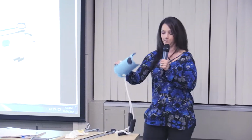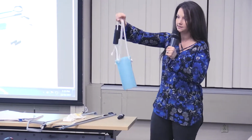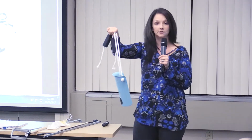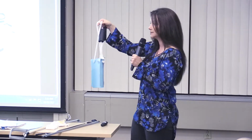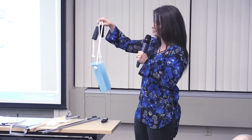So these are some tools that I have here. This is my favorite. It's a sock aid, okay? I can show you all how to use this after, when we do the exercises. This is a really handy thing. It completely prevents having to bend to put your socks on. You can do it sitting in the chair. You don't have to bend over. It takes 2 seconds and you're done.